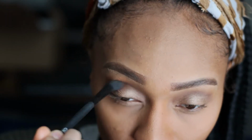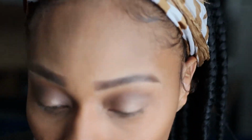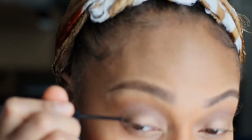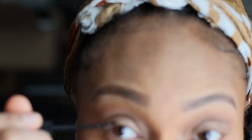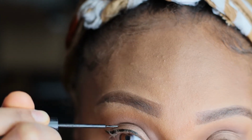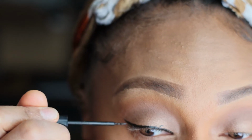Blend everything out. You know what's the funny part? This was supposed to be a get ready with me video. Now I'm going in with the NYX eyeliner. I forgot which one. I'll name that as well. But yeah, guys, this was supposed to be a get ready with me video, and why the second part didn't record. So you know me, I went out after, and the outfit was messed up. So I was just like, okay.